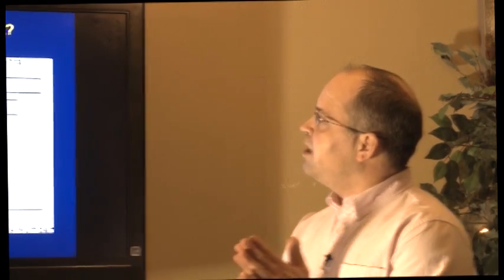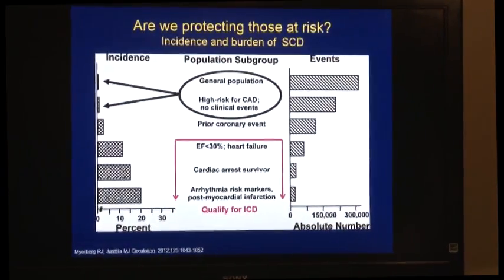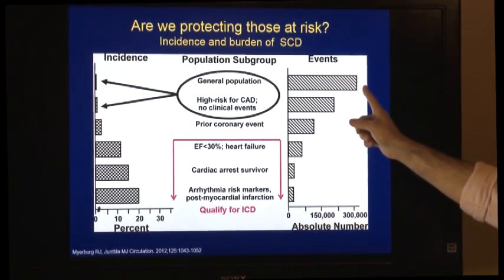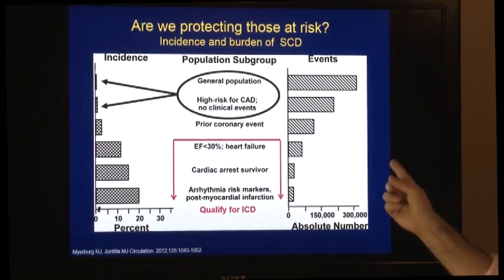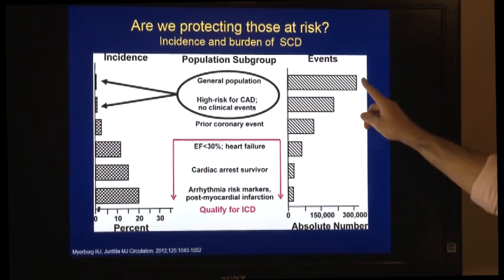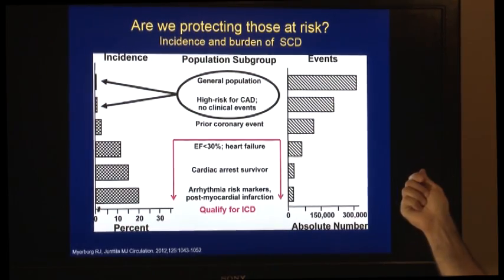So we say, are we protecting patients at risk from sudden cardiac death? So we said about 300,000 cases in the United States per year. And here we can see that the vast majority of those events occur in the general population who have some coronary disease, some scar, maybe recognized, maybe unrecognized. Ejection fraction is relatively preserved. They don't meet criteria for ICD of any kind. In fact, the vast majority of events, hundreds of thousands of sudden cardiac death events, will be in that population.